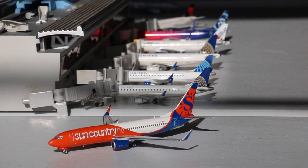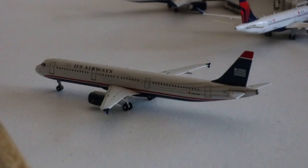NG's going to do a fantastic job on them, and I'm really, really excited to see the final products of those. So those are going to be awesome. So let's take it back over to the taxiway for a little bit, and then we'll start with all the American Airlines stuff. Next in line, we have an American Airlines Airbus A321 in the U.S.